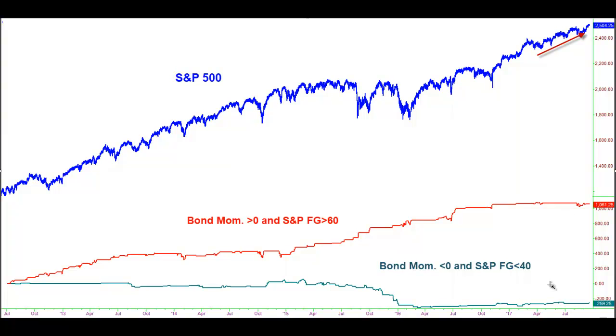And again, I want to look at this lower line. When the two things are negative, say when the S&P fuel gauge is below 40 and bond momentum is negative, you lose 259 points over the 6 year period. That's shockingly poor performance. And even though the market has been rallying lately, when those conditions prevail, it nevertheless served you well to never own the market when these two things are true. Even when the market was rallying, and you could argue that bond momentum was not a critical variable.